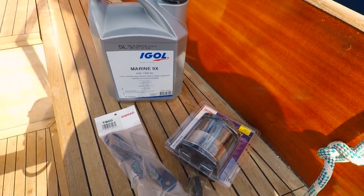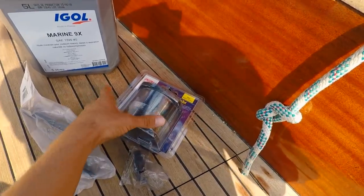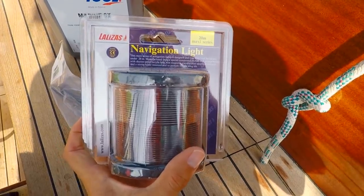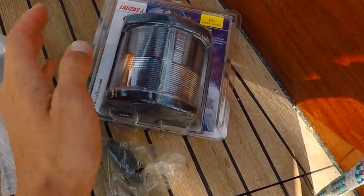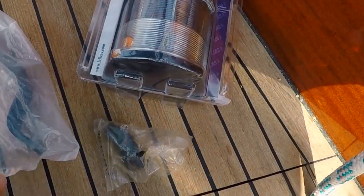5 liters of oil, but I will not do this today because I don't have a pump with me. And then, since I broke the two nav lights on the bow, now I took one where both are incorporated. So one side's green for starboard, well, this one is red for port. So I'll install this later.